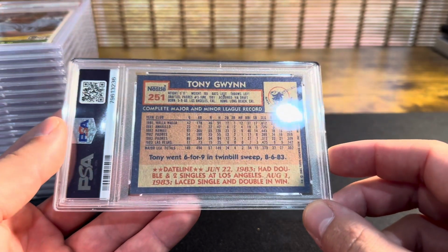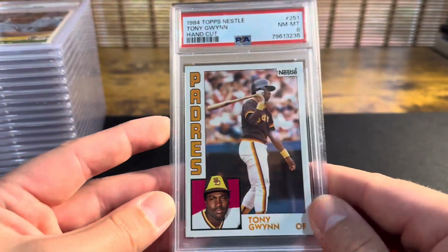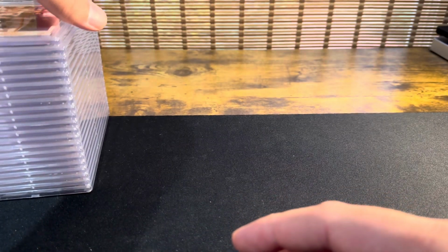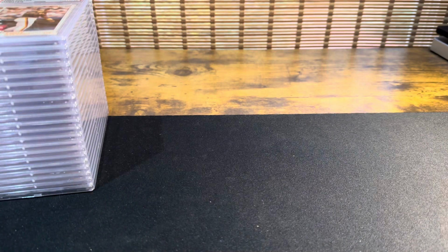Looks cut really well. But an 8 there is not too bad on that card. Wasn't expecting a gem or anything. All right, last 3 cards. I got kind of crushed in these last 3. Well, 2 of them I'll say I got beat up pretty bad on. I expected 9s on all these.